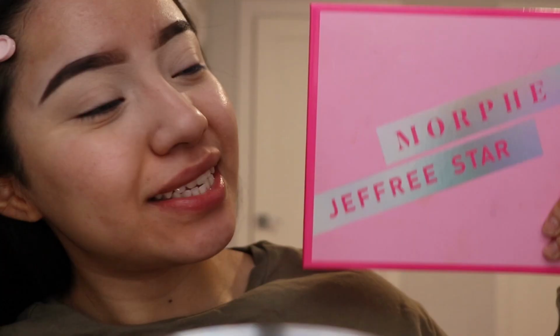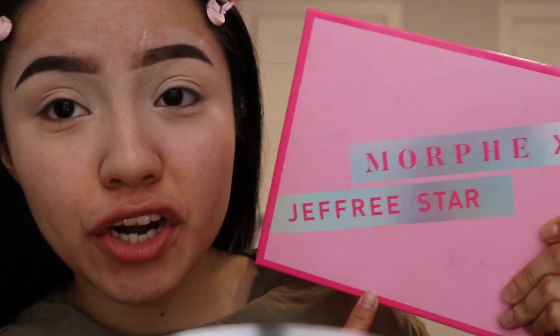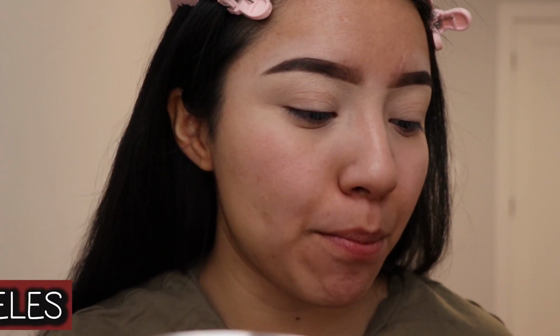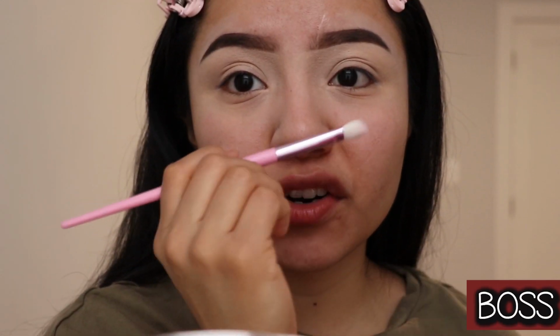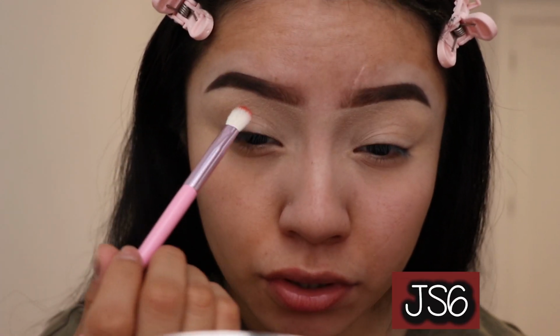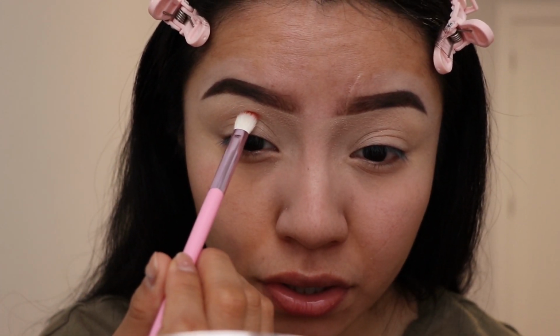Now we are ready to apply our eyeshadows, and these are the steps that I do before I apply any eyeshadows. As always, you already know, this is the Morphe x Jeffree Star palette, and I'll be using this baby to help me create that natural eyeshadow. I'm going to go ahead and apply Los Angeles, and if you guys are wondering, I am using the JS6 brush, and I'm just going to start right here.